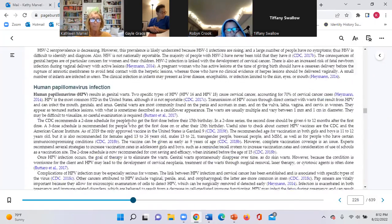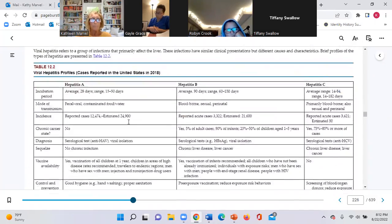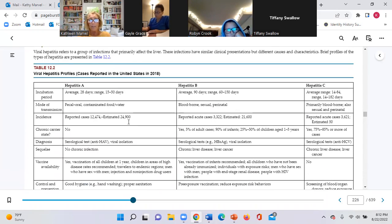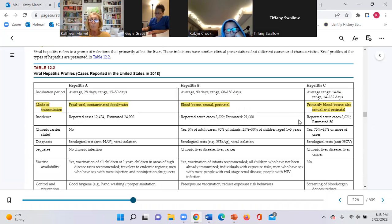Oh, good job, Dad. Yes, there's 3 types of hepatitis. But maybe what you should know is simply the mode of transmission for each of the 3.